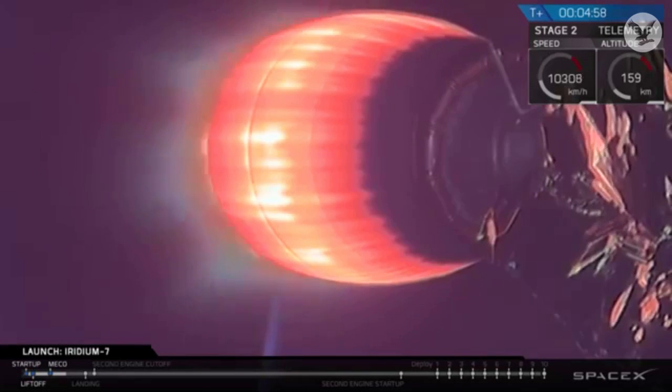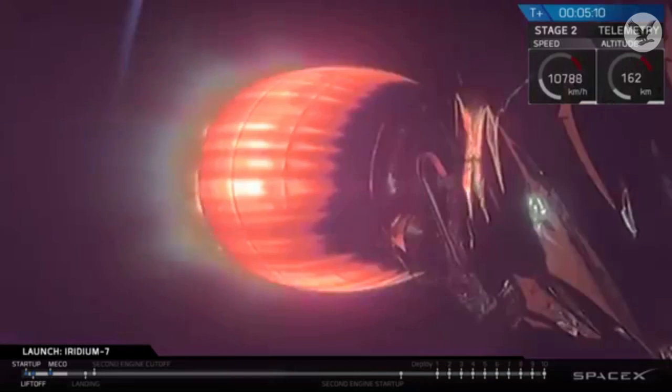Some nice views from space, especially compared to what the fog did to our cameras at ground level. Second stage continues to be nominal. The upper stage engine is at full power. Everything's looking good. Now coming up next in less than half a minute is the entry burn.